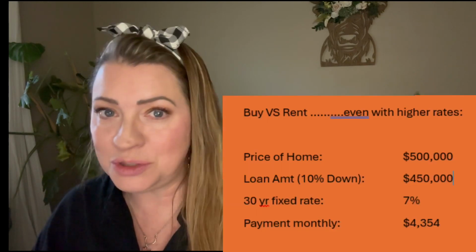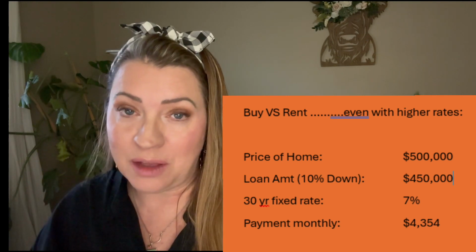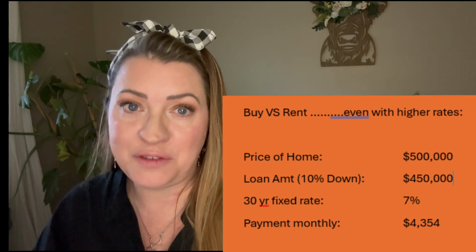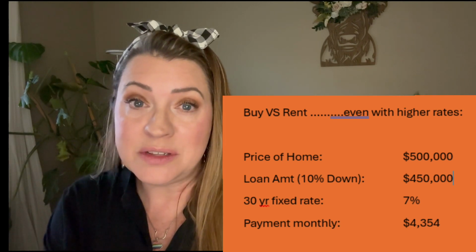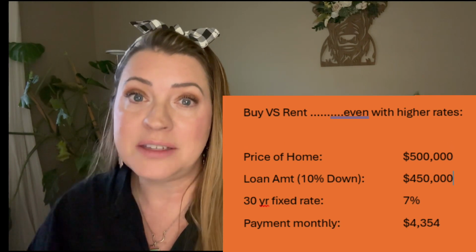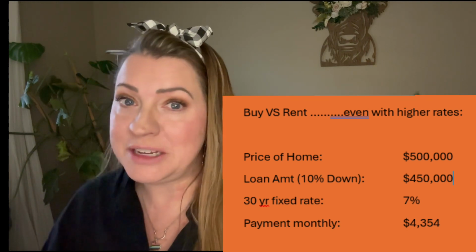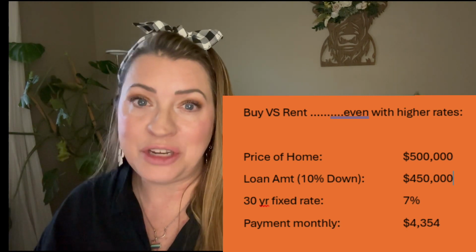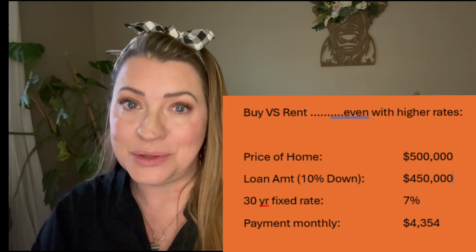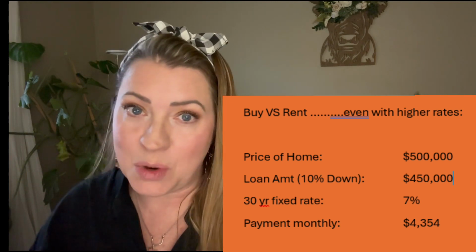First of all, we're going to assume that the purchase price of the home is $500,000, that you put 10% down, which means that you borrowed $450,000. This is at an interest rate of 7%. And by the way, most of these buy versus rent calculators do not take into consideration the possibility of refinancing later, which just means your interest would be less. We're not going to do that, but know that when you own a home, that also helps you financially. We're not going to take that into consideration because we're not going to muddy the waters anymore.